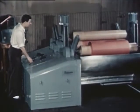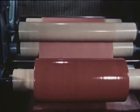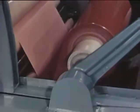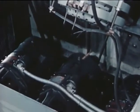This new dye jig illustrates the trend to finer quality control. Consistent, unvarying dye work depends on consistent, unvarying tension in the cloth. In this machine, tension is closely controlled electrically.